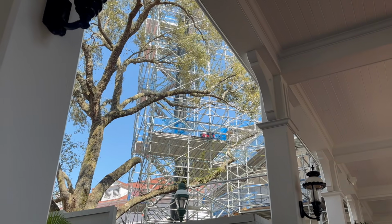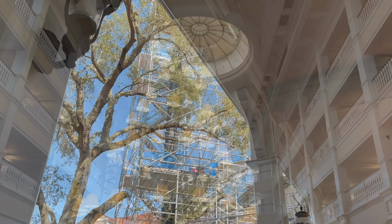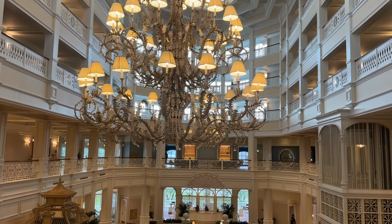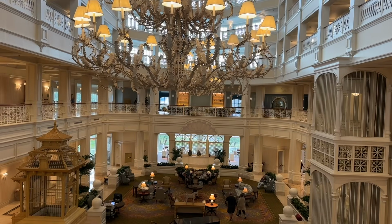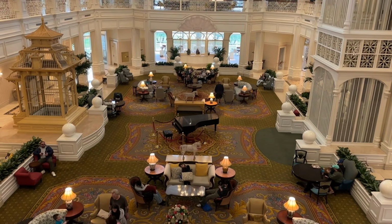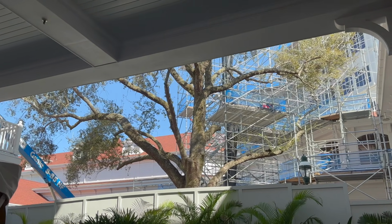Something similar can be said for Disney's Grand Floridian Resort and Spa. The Disney World website warns guests that the hotel is currently undergoing refurbishment, so guests are going to be able to see and hear construction around the resort, including in the lobby during daytime hours. We're not sure when these renovations are scheduled to wrap, so you just need to be aware that they could still be in full effect during your 2025 stay.